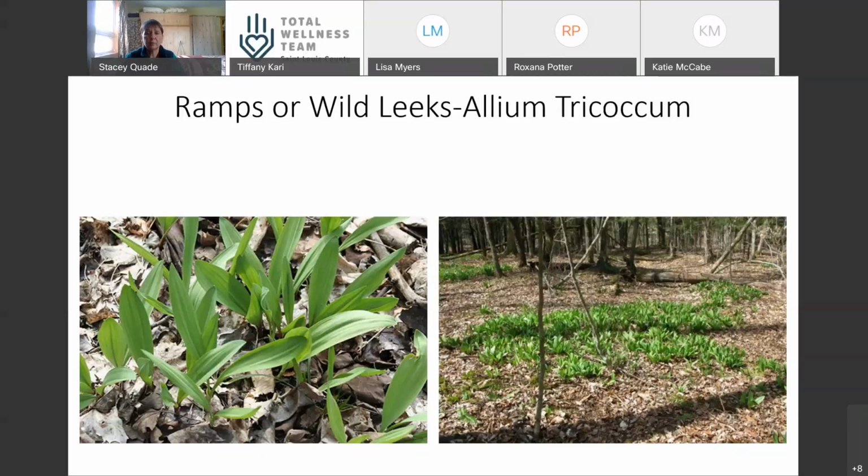I think the thing to remember in terms of sustainability when you're picking ramps is that you wouldn't want to take this big whole patch out because it won't grow back. This is one that you want to take just a little bit from here and then go way back over and take a little bit from the other patch over there. And they're very abundant. When they find a place that they like to grow, you can work your way through a section of woods and get plenty of wild onions for yourself.